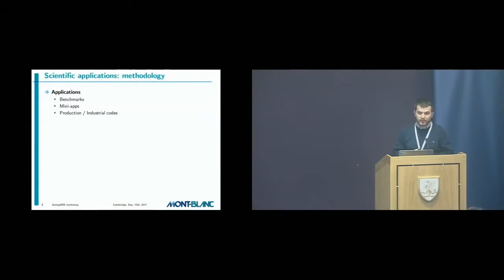So we have hardware, and we have this high-level view of software. What can we do now? Just run applications. When I say applications, I mean benchmarks, mini apps, but also production industrial codes. Especially in Mont-Blanc 3, we have one company involved as a partner in the consortium that is providing codes, real use cases, to the project. What do we do with these applications? We usually trace them with different objectives.